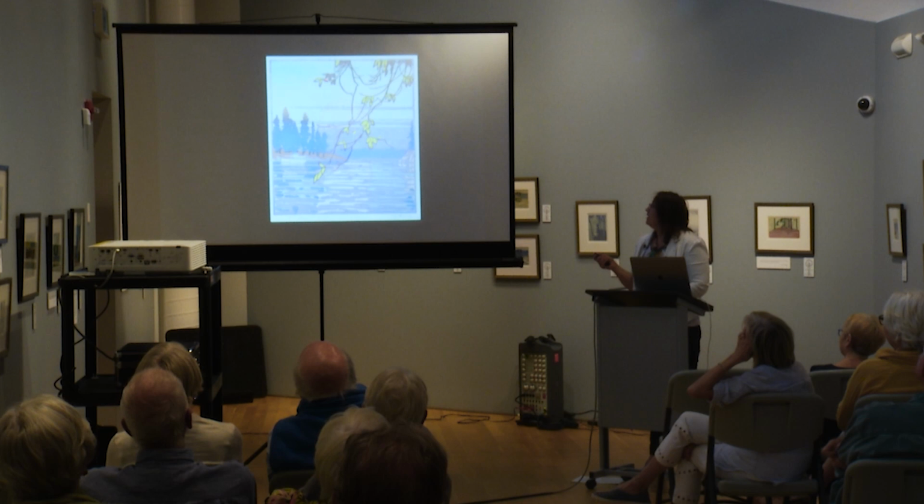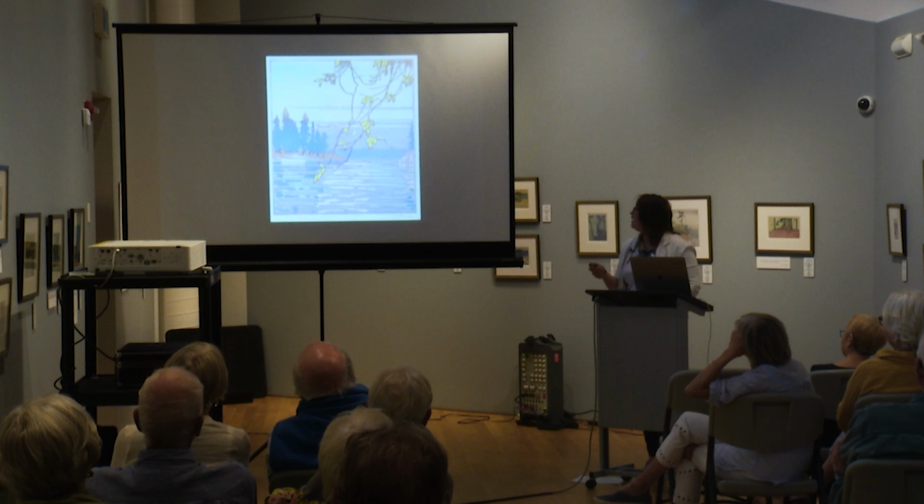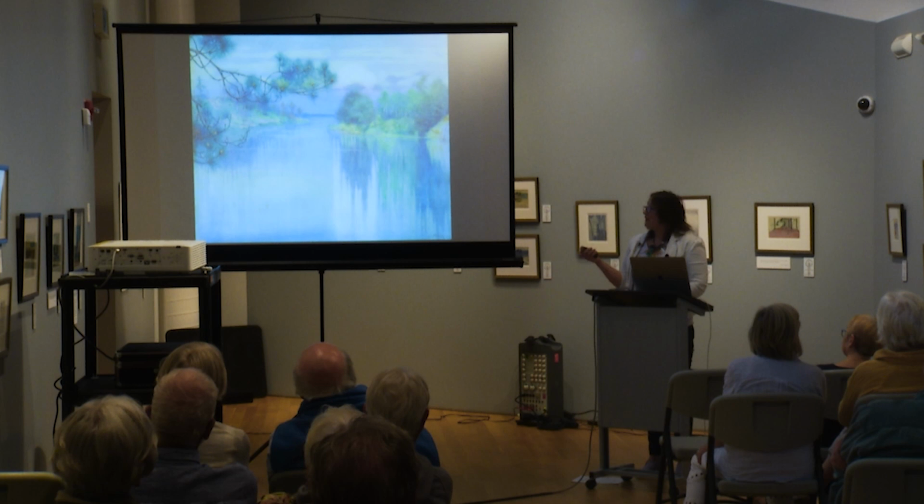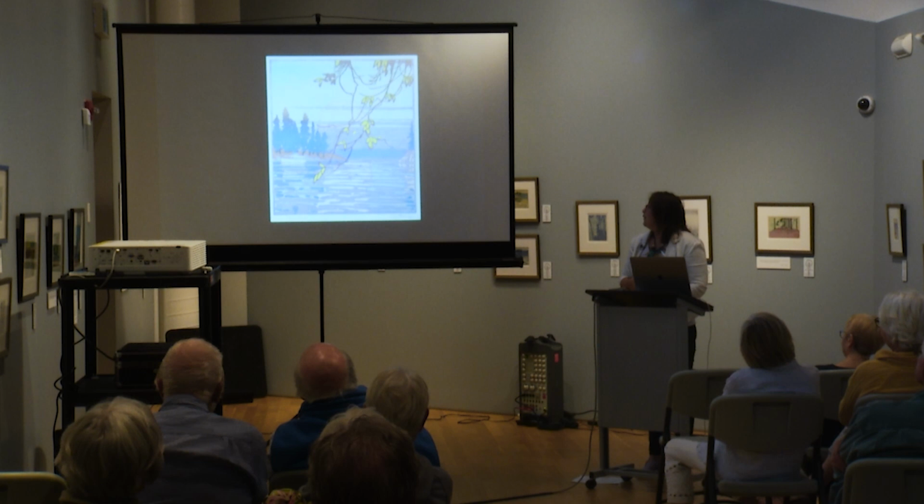This is 1918, it's his early wood blocks, but it did feature originally in this watercolor that we had to say goodbye to in 1916. We love the watercolors, as I said, there's an etching of this one, and again, I can relate it back to this wood block.